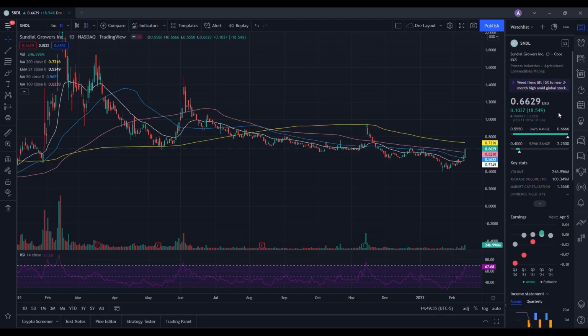So we're going to do a technical analysis for SNDL Sundial Growers. Let's see how it performed on Friday. It ended up closing at 66 cents, being up 18.54%. On the low, it tested 55 cents, and on the high, 66 cents.